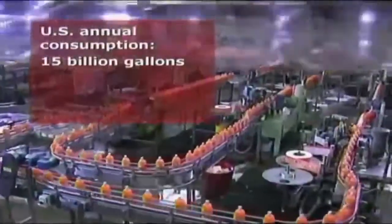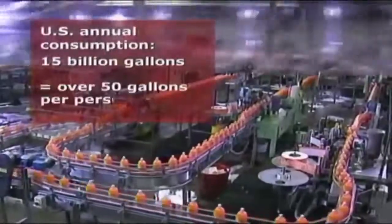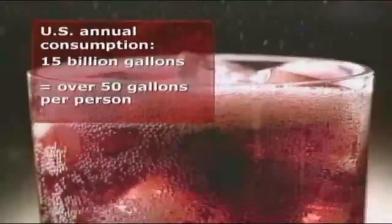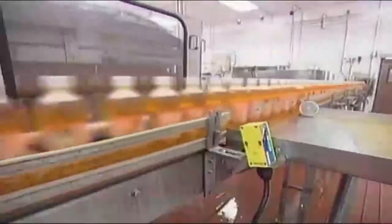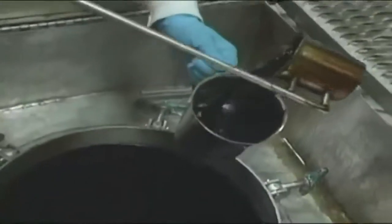Each year, Americans consume a whopping 15 billion gallons of carbonated soft drinks. That's more than 50 gallons per person per year. While production processes can vary greatly with each soda manufacturer, all carbonated soft drinks begin life as a syrup.